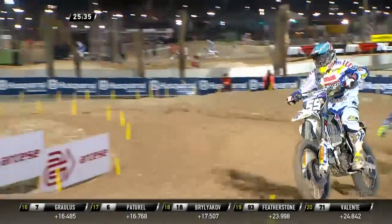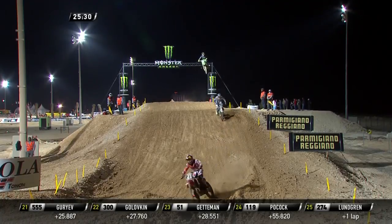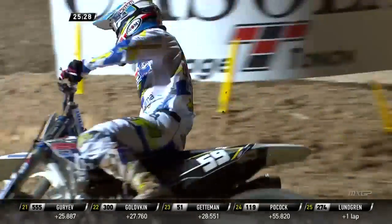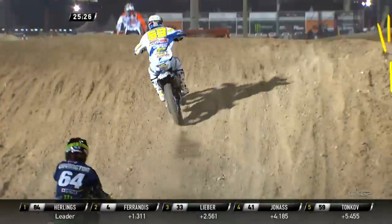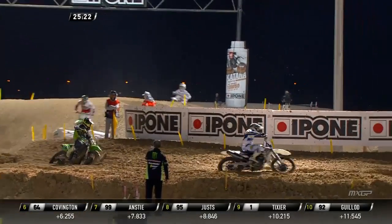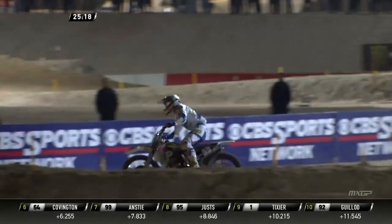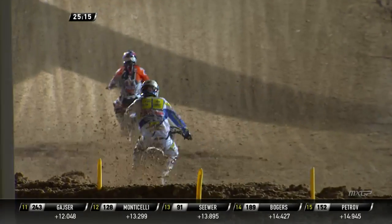But look at Covington, number 64 on the second of the Kawasakis there, all over the back of the Russian Tonkov. Would love to try and get up to a podium position just like he did in this race last year. Moto number 2, Covington made a good start then, was able to hold his own in what was his first MX2 race, or GP I should say.